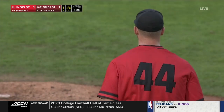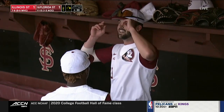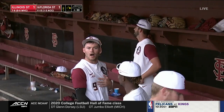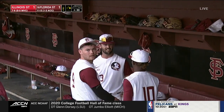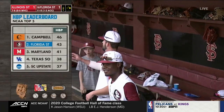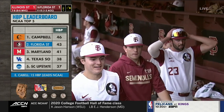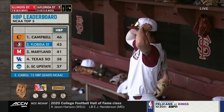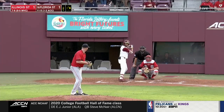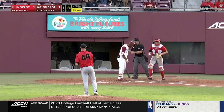Change up right there. Dylan Simmons, take your base. So Florida State has now been hit by 972. It feels like it. They're second in the country in total hit by pitches this year. Well, I mean, Campbell's got 15, so. Reese Albert said, I'm not sticking to the box for too long to take one off the shoulder blade. I'm going to park one over the right field wall, and he did.